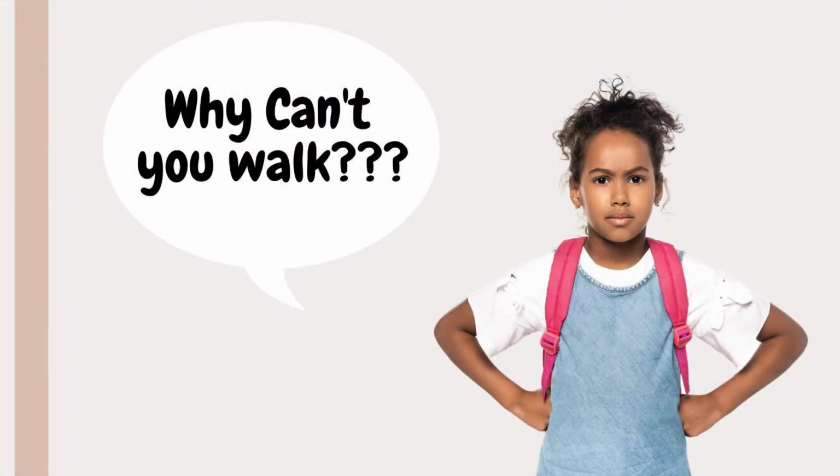Now, I'm sure, much like the little girl on the screen, you're all wondering, why can't she walk? Well, this little girl, very, very similar to her anyway, walked up to me with her hands on her hips and a stare that meant business, all while her mother is trying to hide behind the clothing rack at Target, like, oh my gosh, I can't believe my child is actually doing this. Why can't you walk? Oh, okay.